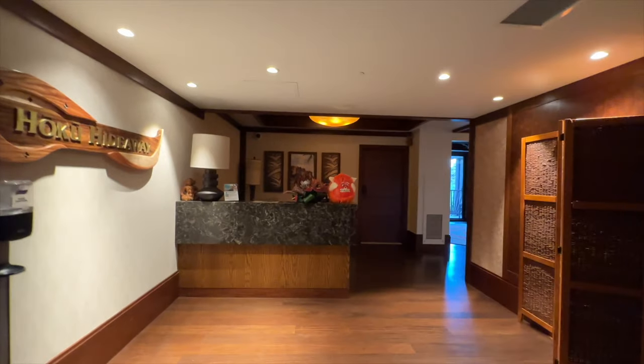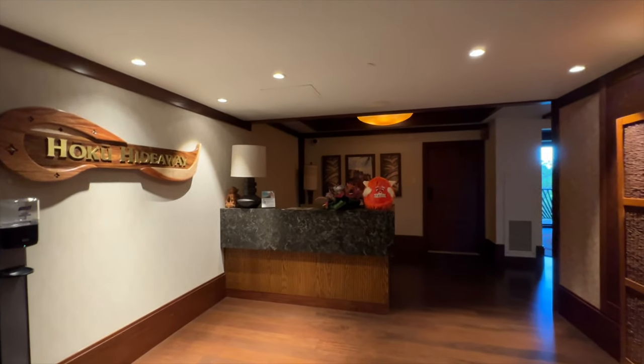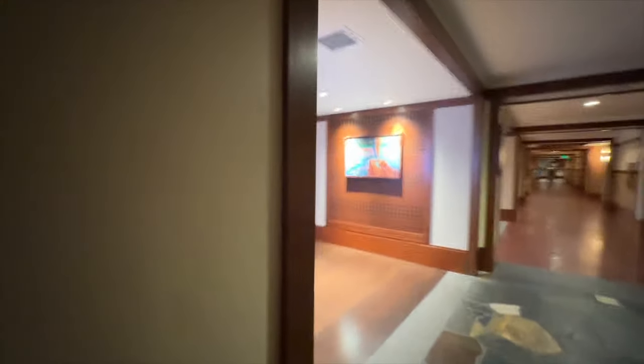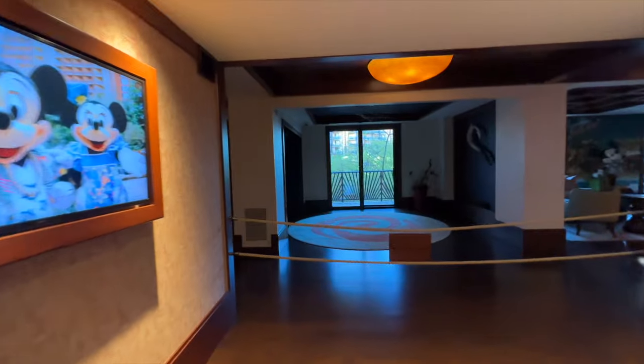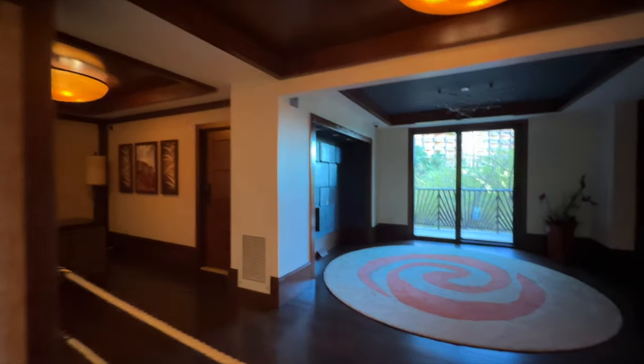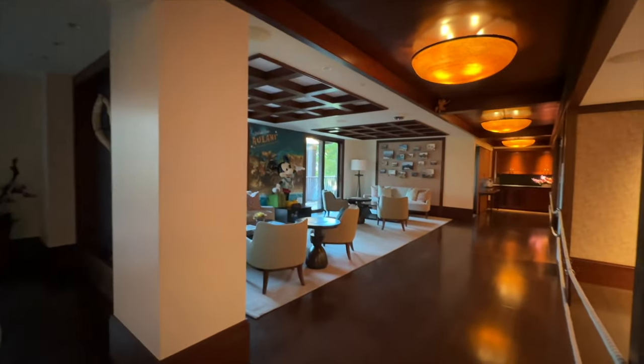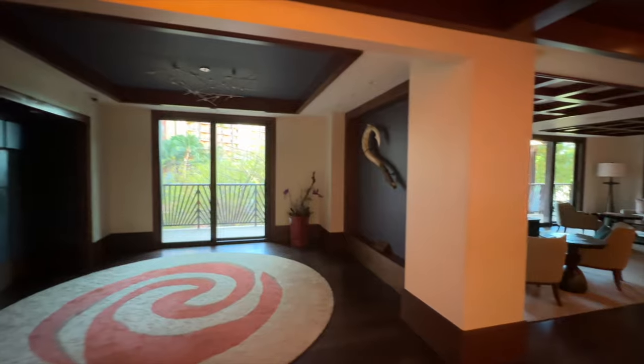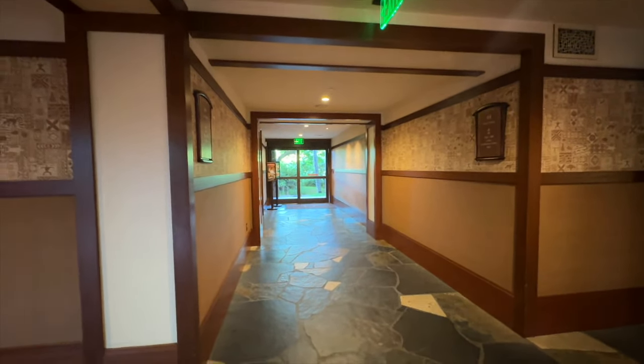So here at the Hoku Hideaway, this is the Disney Vacation Club Preview Center, and it is roped off at the moment, so I can't really go in there. But as you can see, it's just a little bit of a lounge area. You got some Moana symbolism adorning the walls and floors. Opposite this is the exit to the guest parking.